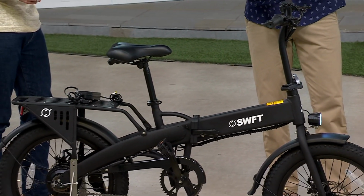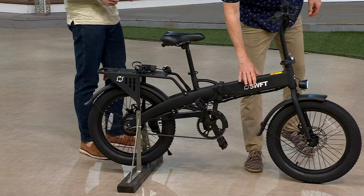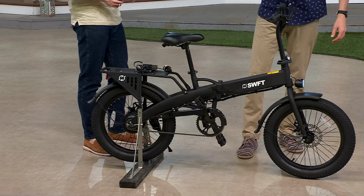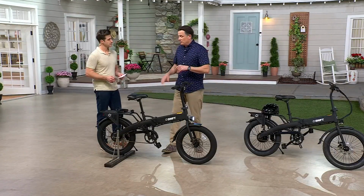It's that safety feature built in. There's multiple others as well, like the sturdy steel frame that we have right here. But that's a big difference maker with this brand. Turn it on, get out there, start riding, having some fun. And that's the big story with this right now.